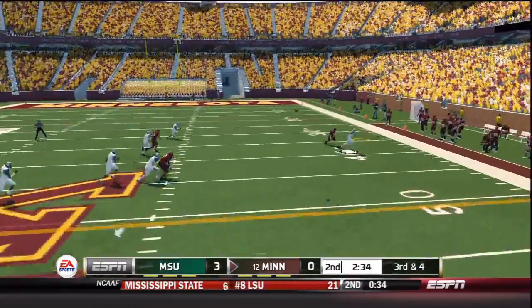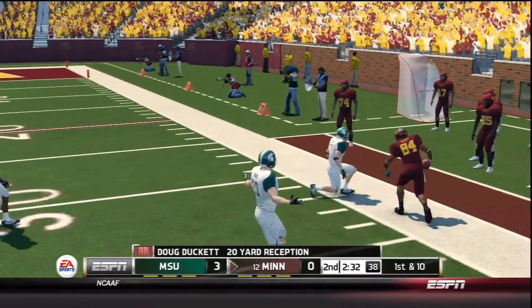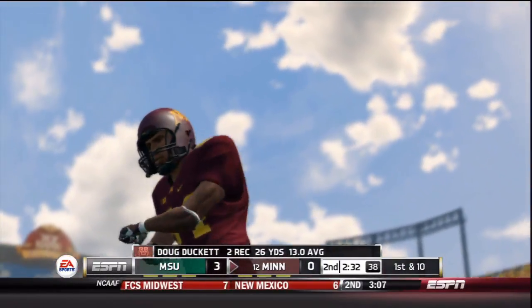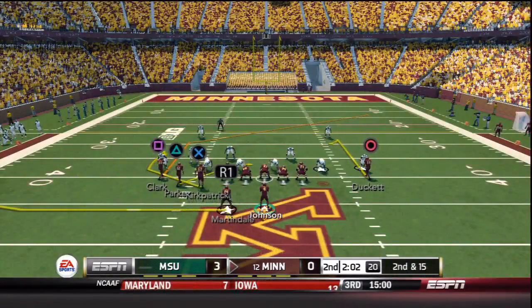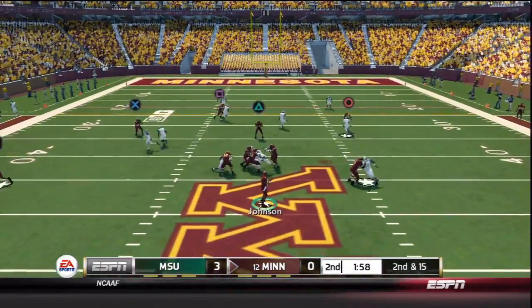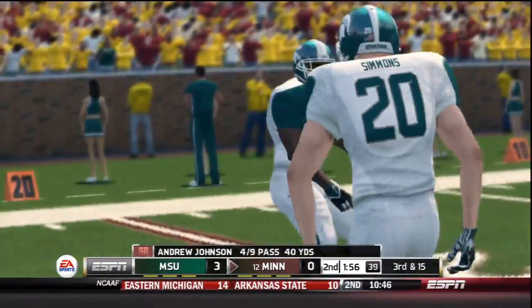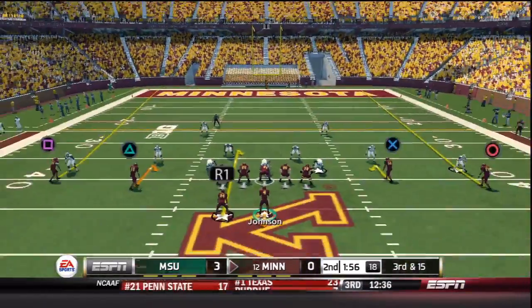Johnson back to pass. Firing outside. Caught by Doug Duckett. First down in field goal range. 20-yard reception. The numbers are down for the passing offense. That is only Duckett's 13th reception on the year. 2 minutes to go in the half as Johnson will throw forward again. And Kirkpatrick lets it go through his hands. Bad drop as it's third and long.